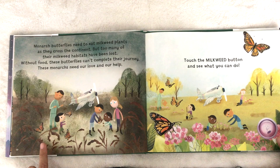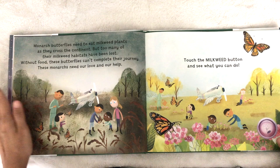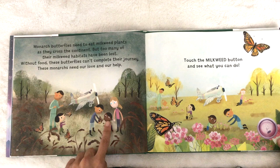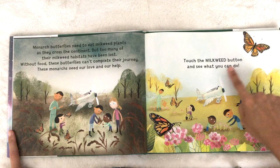Monarch butterflies need to eat milkweed plants as they cross the continent. But too many of their milkweed habitats have been lost. Without food, these butterflies can't complete their journey. These monarchs need our love and help. Touch the milkweed button and see what you can do.